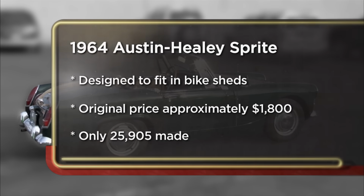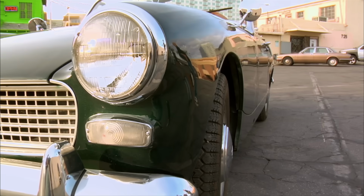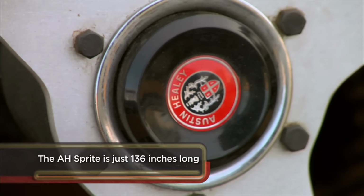Came down to the pawn shop today to sell my 64 Austin Healey Sprite. It's in very good condition, maybe just needs a little tune-up, and I just no longer have any use for it. I'm more into the muscle car age. So where'd you get this thing? Well, I had a friend of mine that gave it to me about 10 years ago before he passed away, but I don't fit in this car at all. It's a little small.